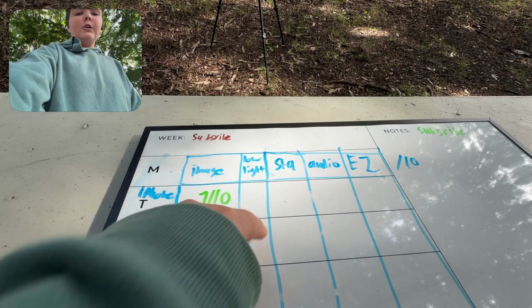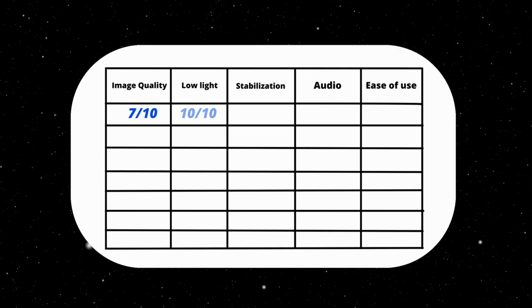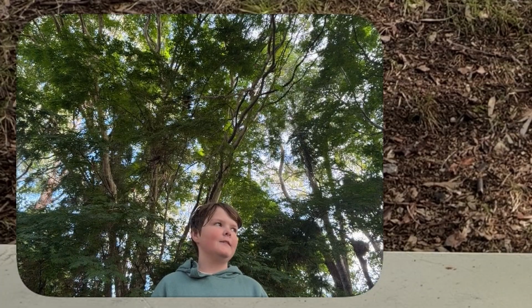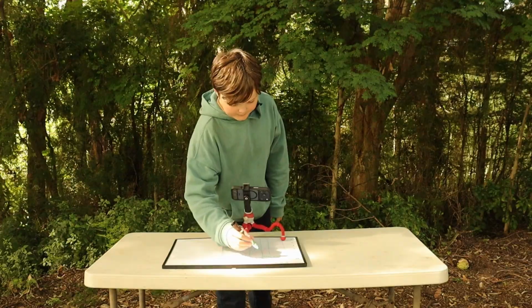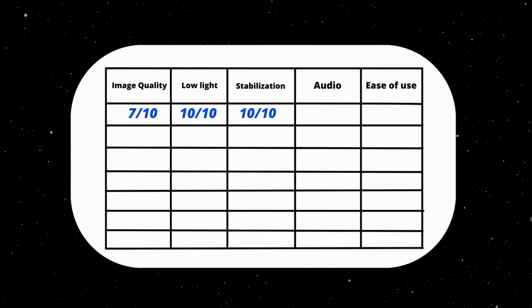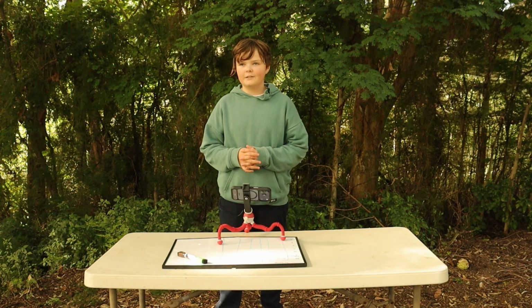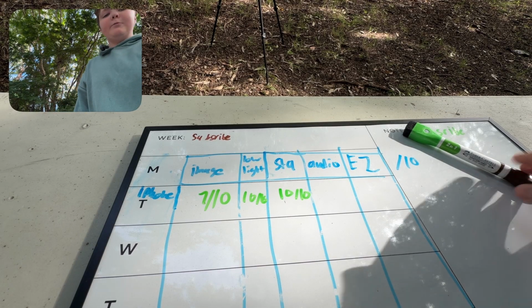Alright, then for low light, the iPhone 17 Pro is getting a 10 out of 10. It is incredible in low light. It can see more than I can see. Then for stabilization, the stabilization on this phone is also going to get 10 out of 10. I know this is the first episode and I've just given 2 10s. The stabilization on this phone is insane. Like, I barely ever get shaky footage on the iPhone, so that's why it's getting a 10.